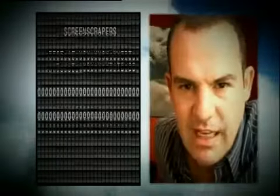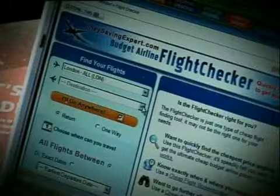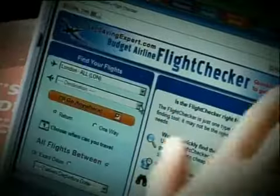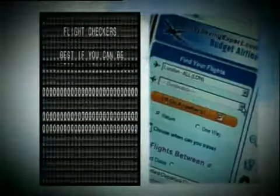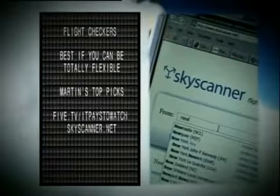Now, if you want the really dirty cheap flights, then you need to use a flight checker. What happens, you see, is you pick a price. Let's say I'm not willing to pay any more than £10 each way, including taxes and charges. Find me every flight available during November and December that fits my criteria. You can find details of that, the flight checker, via our website, or alternatively, some similar functionality is available at Skyscanner.